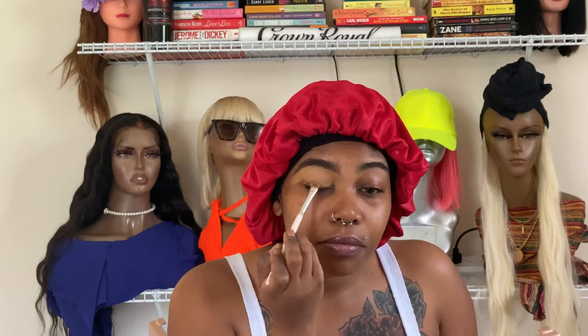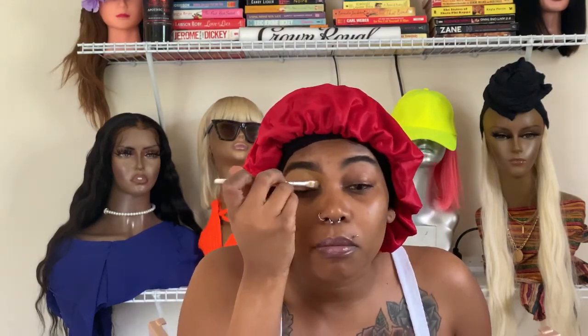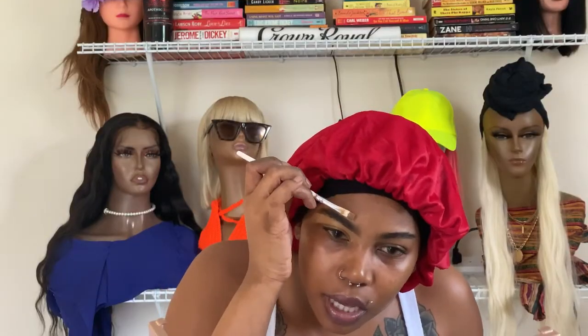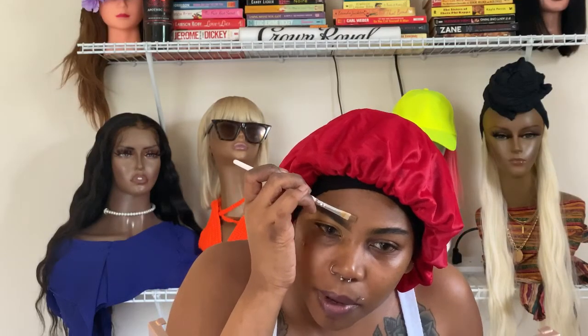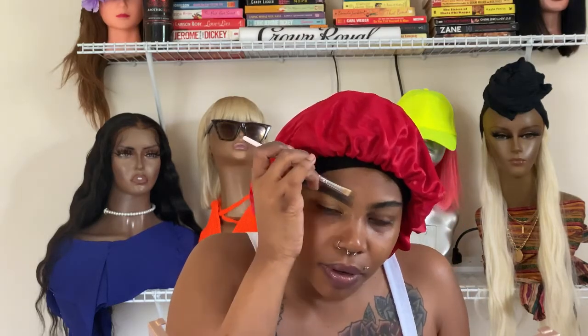And you drag it down. So that way you won't have a hard time blending it when you get ready to do your eyeshadow. So same thing, you want to go about right there and just press down.